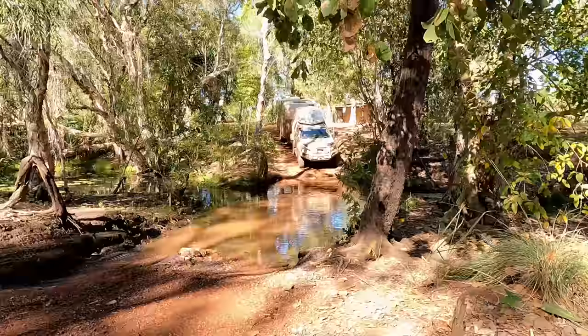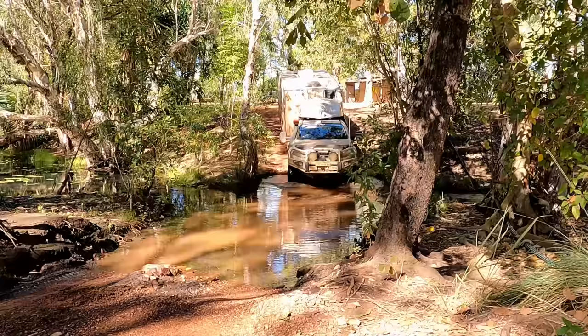Alright, so we have checked in and we're coming down to the campground and you've got to go over a bit of water. It's not very deep at all.